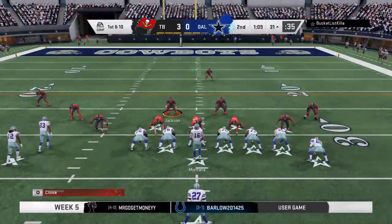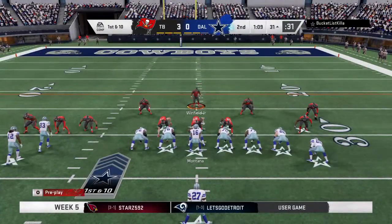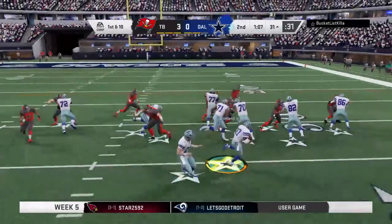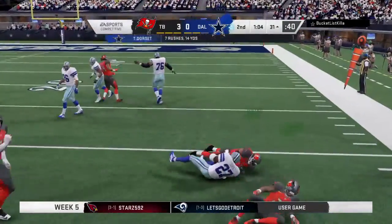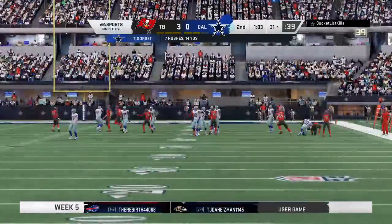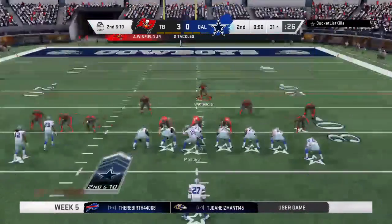Line of scrimmage, the 31 now on 1st and 10. Five. Now a handoff looking right, and just no chance of turning the corner. He can only get back to the line of scrimmage. 2nd and 10 coming up.